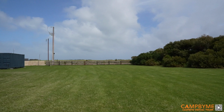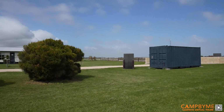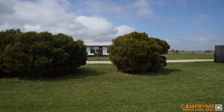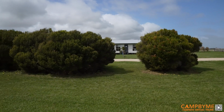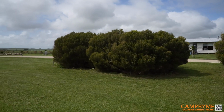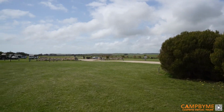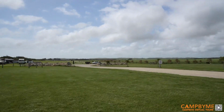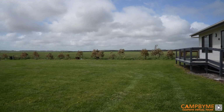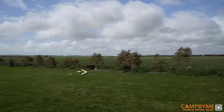As you come to this section, you are closest to the main road. It's not a busy road, but you will get people driving past as they enter the campground. You've got some trees here that give you a bit of privacy from the cabins. But you'll be sharing this place with any others that come and camp here. On the other side, again, you are close to the cabins. You have this great lush green grassy spot to camp in.